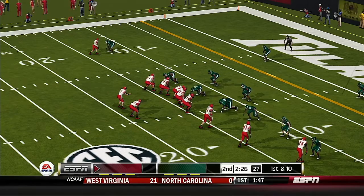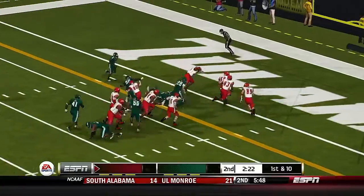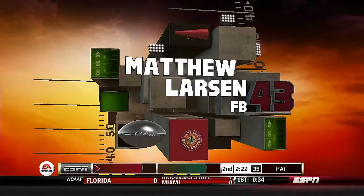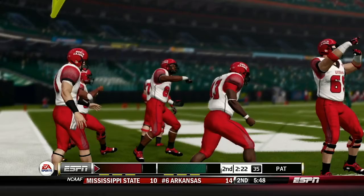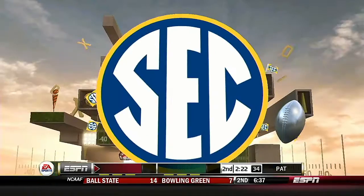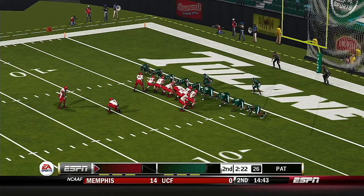Mike, check 33. Hey, we gotta get the stop here, D. Let's go. Nice move, and he scores. As pretty an option play as you'll ever see. It took all fall practice for the quarterback and the halfback to get their timing down. Man, do they look good now.